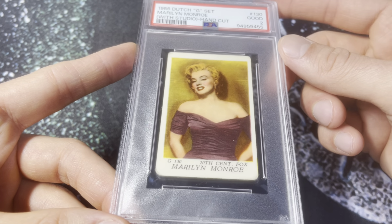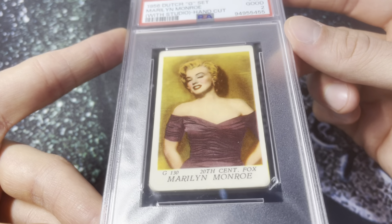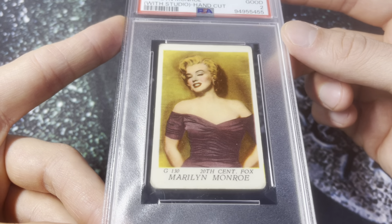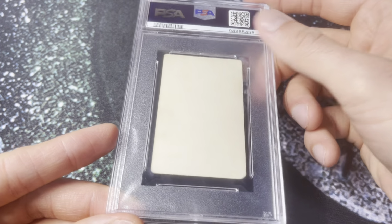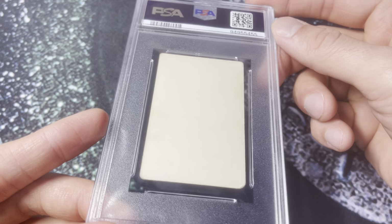But yeah, this has definitely got tremendous eye appeal with the centering. Love how it says 20th Century Fox there. Again, just really great stuff. The back is clean too. I'm always really particular about the backs of these cards. I don't want any marks on them. I don't want any bad tape stains or anything like that if I can avoid it.